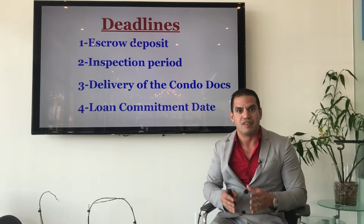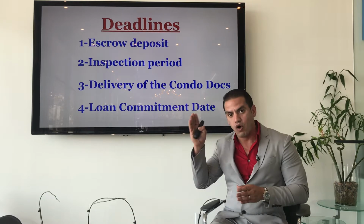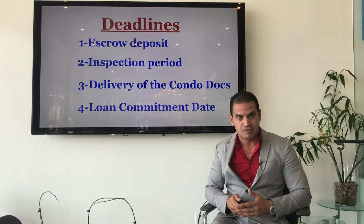guess what's going to happen? The buyer gets his security deposit back, he walks away, and you as the seller are back to square one, starting to look for a buyer again.